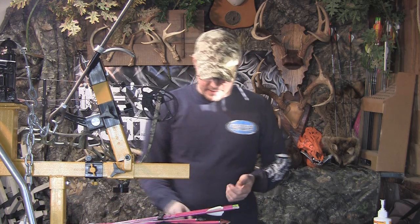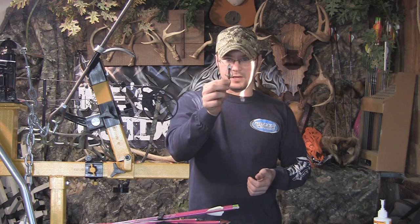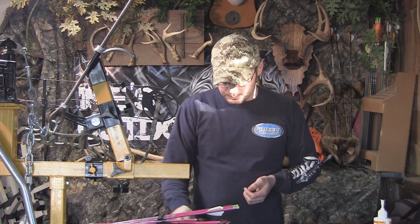Now, some of the other ones that I tested out that I liked was the Magnus Buzzcut. That is a very impressive broadhead. Magnus has got a really good broadhead right there in her hands.